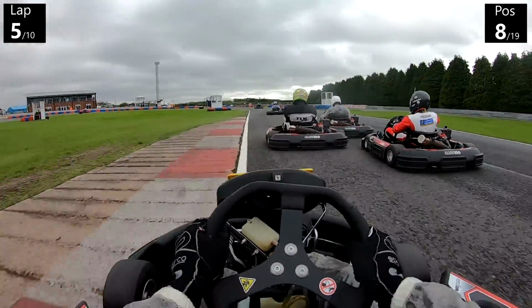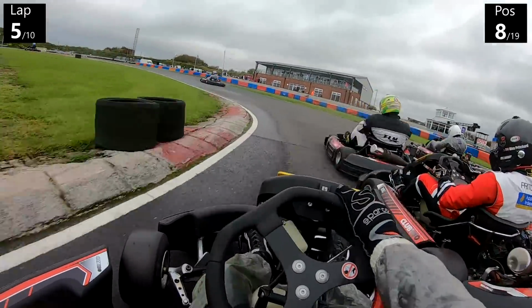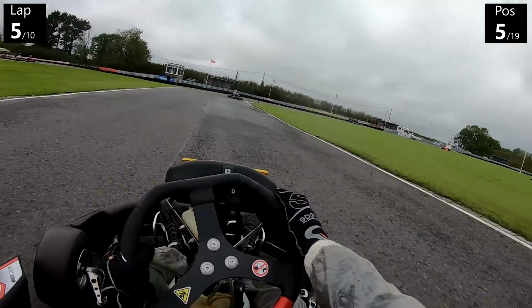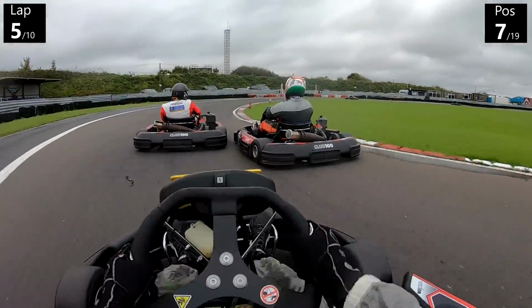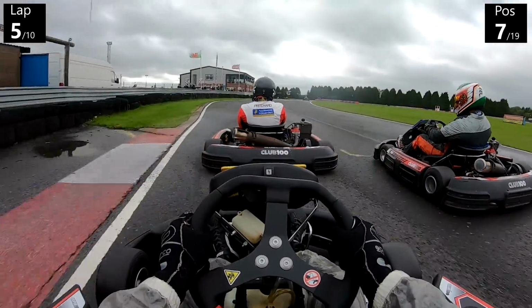We move up a position. So not really by doing too much. We're gaining a couple of positions here. So these guys go completely all at it into this corner. Go up 3 positions. Don't quite get the run on the way out, and then just lose another 2. So I gain 3, lose 2 again. So this race is really going up and down at this point.